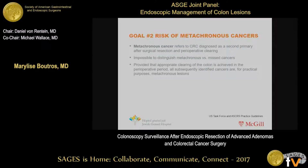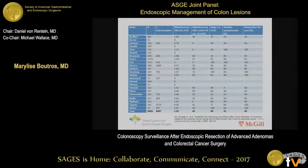So what about metachronous cancers, and how do you exactly define a metachronous cancer? It's definitely a second primary, not at the surgical resection site, but how do you know it's not a missed cancer? Essentially, we don't. As long as the preoperative screening was performed, anything else in the postoperative follow-up will be termed metachronous. This is a busy slide of multiple studies trying to detail what the real risk of metachronous lesions is in patients who've had a curative colorectal cancer resection, and we can just pay attention to the totals at the bottom.